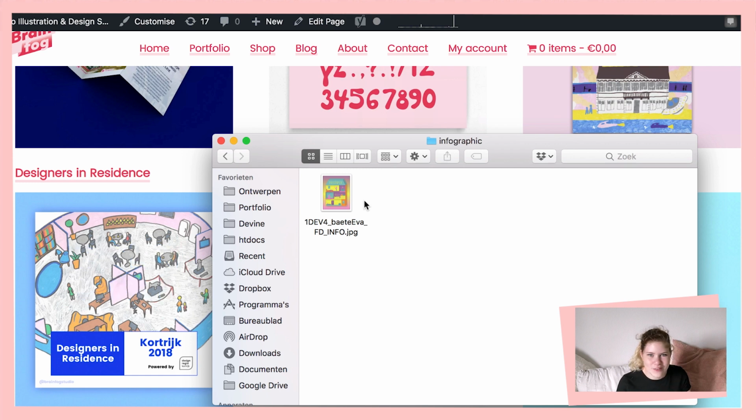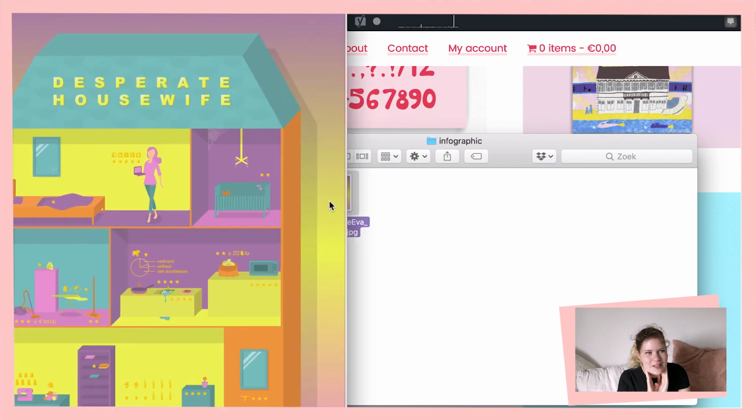We had to make an infographic of something. I wanted to design a house with all kinds of objects, and those objects had info, but it isn't really visible and it's just an ugly illustration. First of all, I don't know what I did with the colors. I hate the colors, it's so ugly. And second, you can't even see what the info is, it's so tiny.